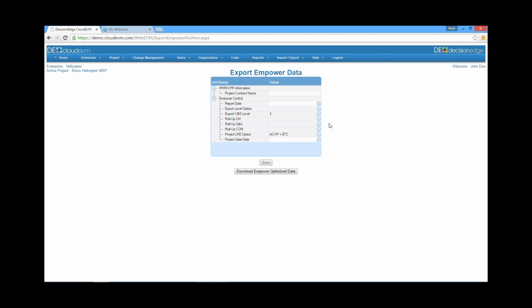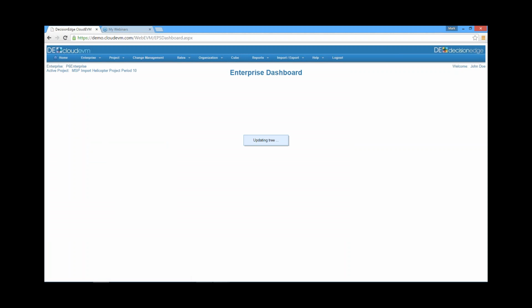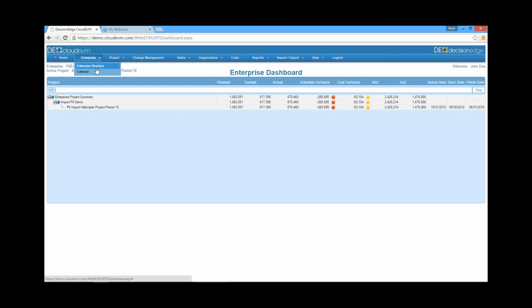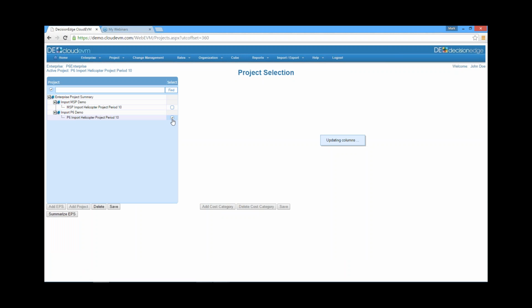Okay, so at this stage, I'm going to drop out of this project, and I want to show you a live demonstration of what we do. I'm going to show you both P6 and Microsoft Project. So let me go into my enterprise structure, and let me pick my P6.